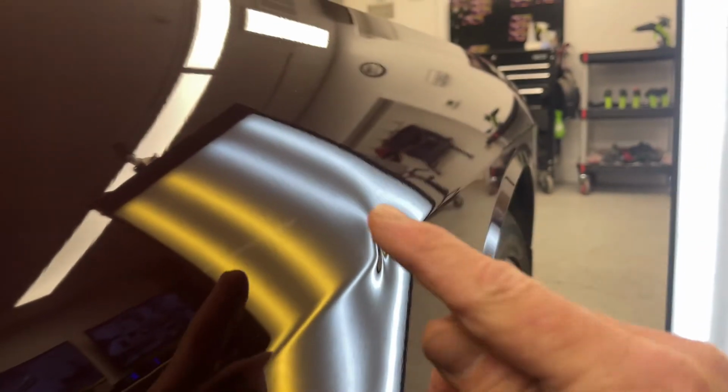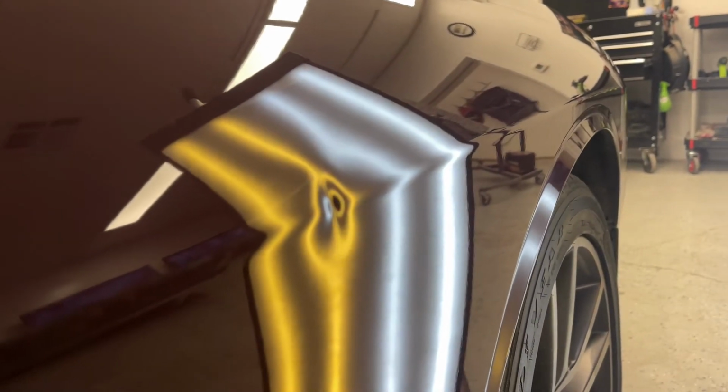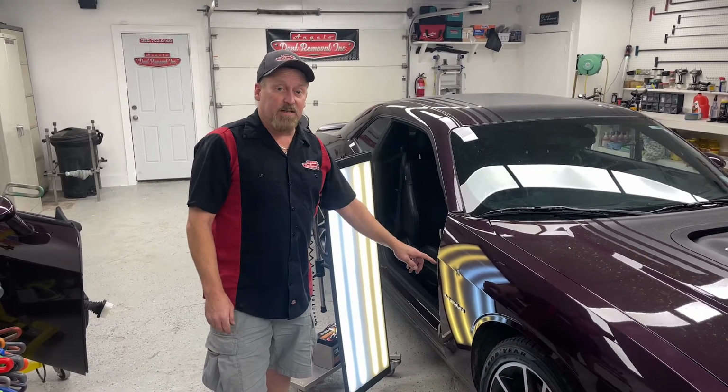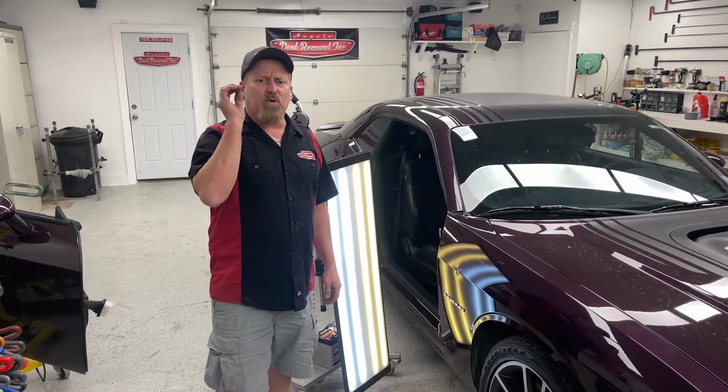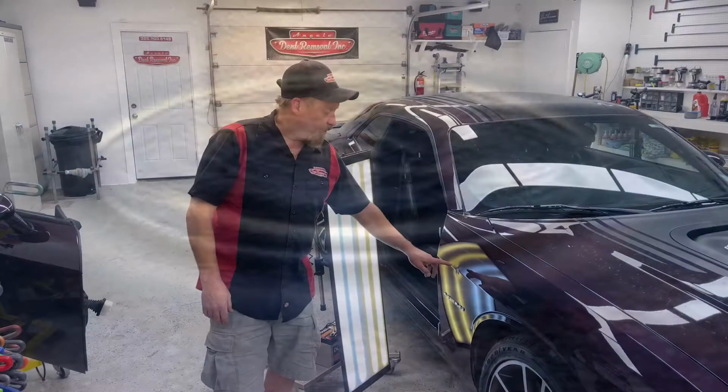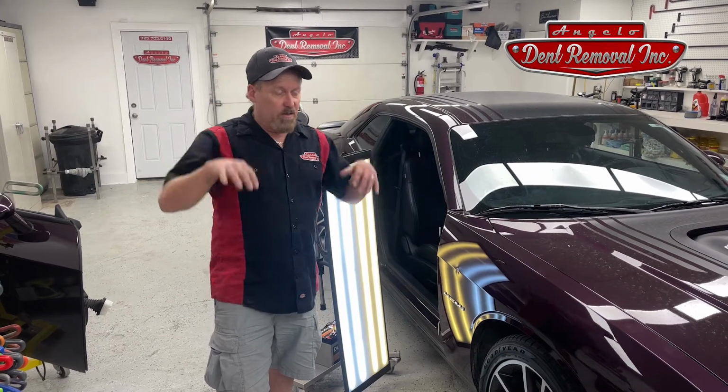And you can see here, it's got massive crowns. So all these are going to have to be worked back down, and then that body line's got to be corrected. Now this dent is pretty extreme, that it made the crowns that it did. You can think of it as like somebody throwing a rock in the water. It makes ripples. Same effect here. The metal had nowhere to go but out.